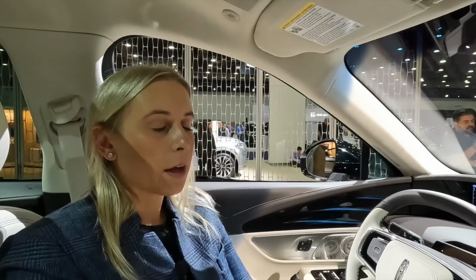What do you guys expect the take rates to be of the non-hybrid versus the hybrid? Ultimately customer demand will drive what the mix is between our gas engine and our hybrid powertrain, although we're confident that based on what we've seen so far, it will likely be about a 50-50 split between gas and hybrid. So you're optimistic that the hybrid take rate will be pretty high. Is the hybrid tied to the higher-end trims and the non-hybrid the lower end, or are both engines available across the board? Both engines are available across the board, so clients can truly customize their Nautilus to their needs.